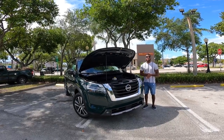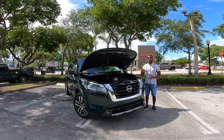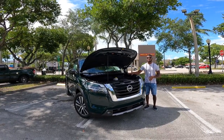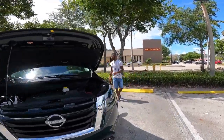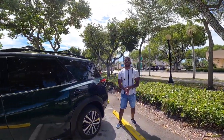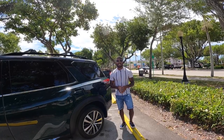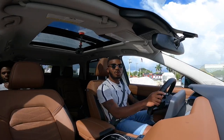And this one sits here, weighs around 4,400 pounds. Keep in mind, all Pathfinders come with front-wheel drive. If you guys want all-wheel drive, it will be an additional option. And my model here, since it's the front-wheel drive Platinum version, Nissan says this can tow up to 6,000 pounds properly equipped. But let's talk about the fuel economy here really quick. Making our way over to the fuel door here. Open up the fuel door. Nissan says this gets 21 in the city, 26 on the highway, and 23 combined. Keep in mind, if you guys do want a hybrid option, you have to look at the other competitors in this segment.